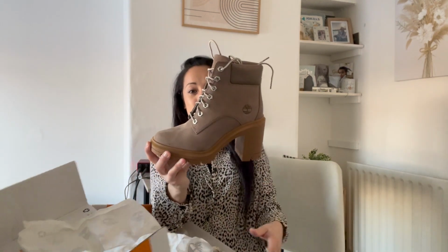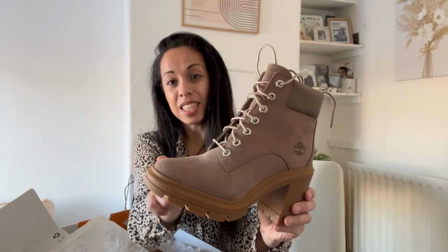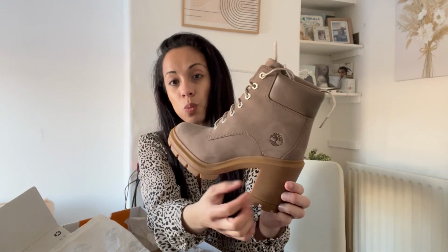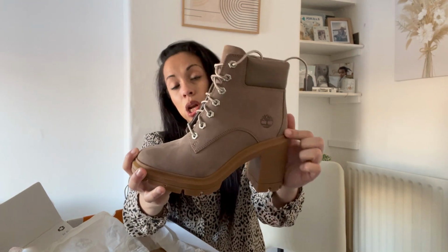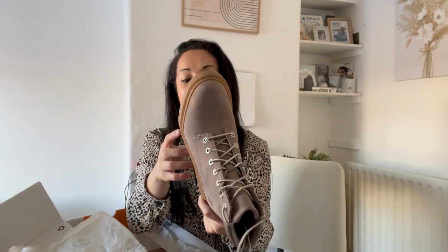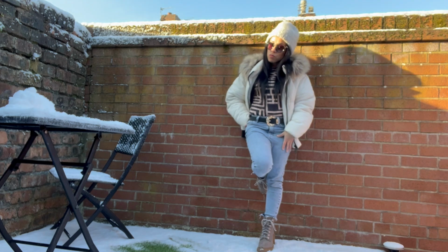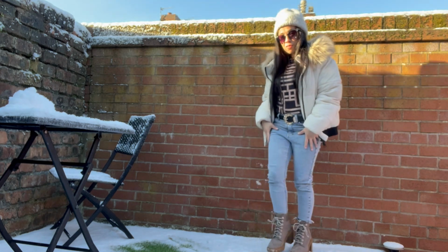As you can see, I'm just gonna give a bit of a close-up for you guys. How amazing. You just love the texture and the suede. I'm actually obsessed with these. It's got the Timberland logo, so as you see, got the logo here. And guys, this really does go well with skinny jeans. There is a video of me here with all the outfits on, and guys, it is just amazing.